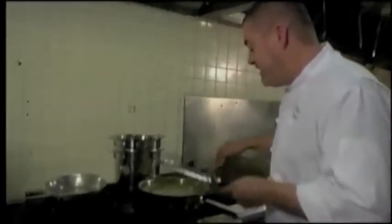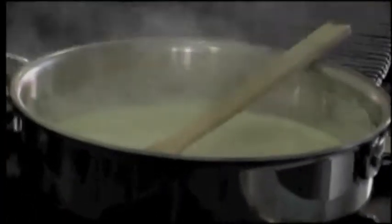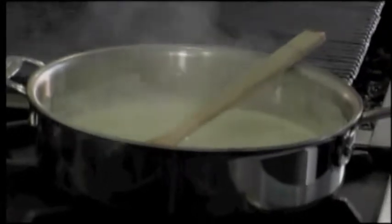I think we got enough of this in here. I agree. Look at that. Smells delicious. Oh, I can smell it too. Too bad you guys can't smell at home. It is wonderful. All right, so what's next?